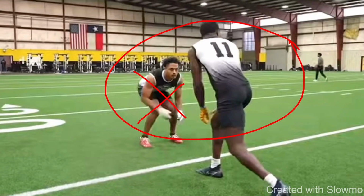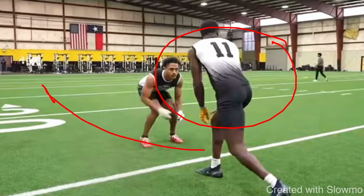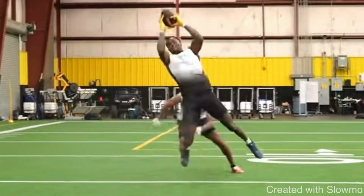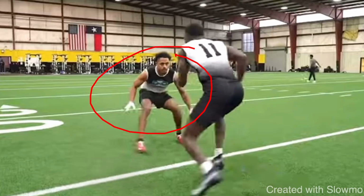Now, this receiver uses more of a pressure step, or kind of a hesitation mid route, to get that DB to open up more. And he's actually running the exact same route that we were just discussing, that 12 to 15 yard stop route where you put the brakes on. So he comes off the ball, same type of leverage look, but you see that little step that he takes to the inside, right? That little jab step. That's what gets this DB to open up a little bit more.